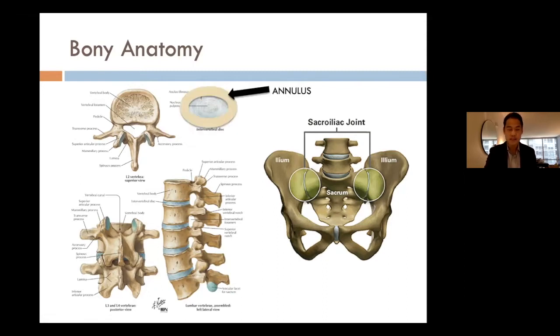And now going to the disc, it sits in between the vertebral bodies and serves as a shock absorber. The way I like to describe the disc is that it is constructed like a jelly-filled donut, where the outside of the disc is a more firm and structural layer, which we call the annulus. And on the inside, there's a more gelatinous layer, which we call the nucleus pulposus. So that's how a disc is constructed.